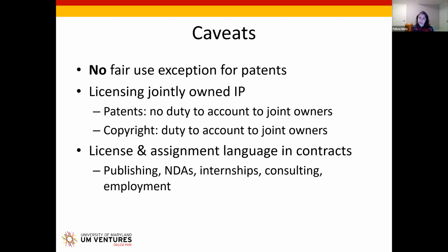So when we get joint inventions or joint copyright, we always want to work out an agreement with the joint owner that addresses who will take the lead on intellectual property protection and then how potential revenue and expenses will be shared.